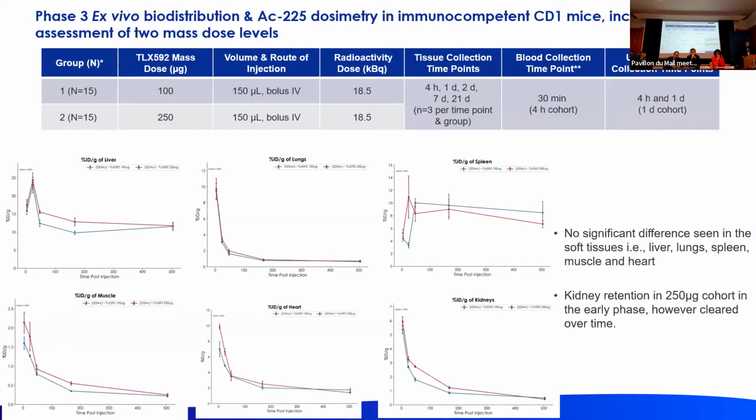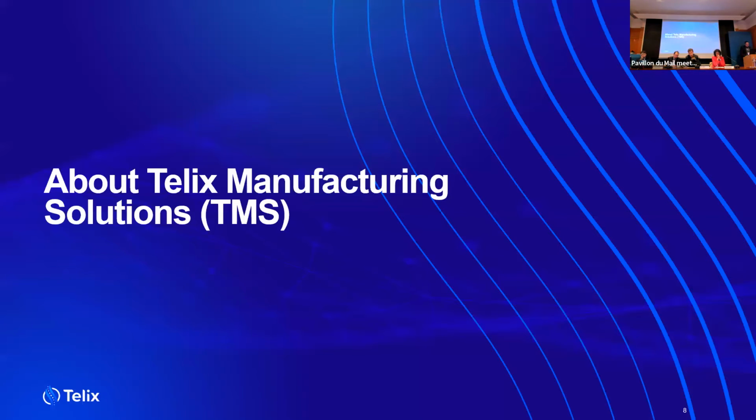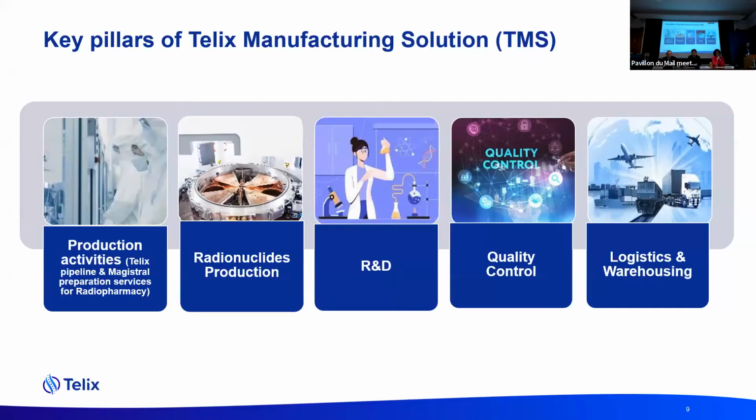But the main focus, and I believe the most interesting part, is Telix manufacturing solutions. We believe in Telix that without having a very strong manufacturing side that can deliver isotopes, ready to inject doses, logistics, and everything in one place, a radiopharmaceutical will not survive for a long time. So we really need to build this kind of total solution to be able to deliver patients the right drugs and right treatment. So at the moment, we built a facility at Genève.